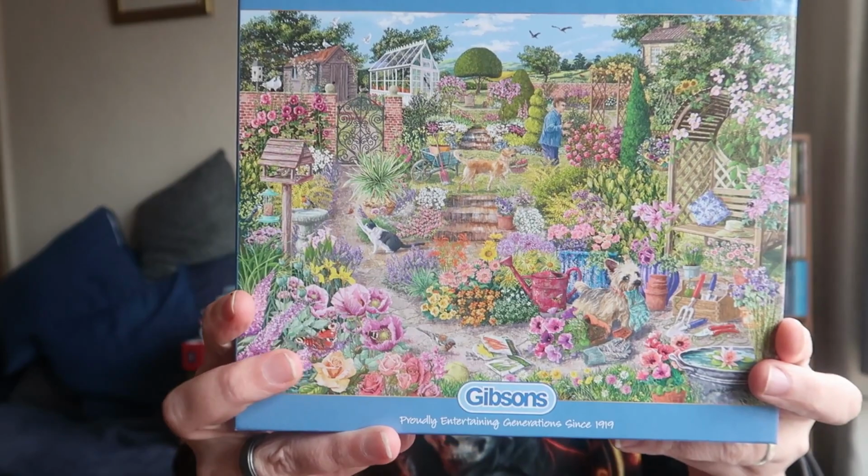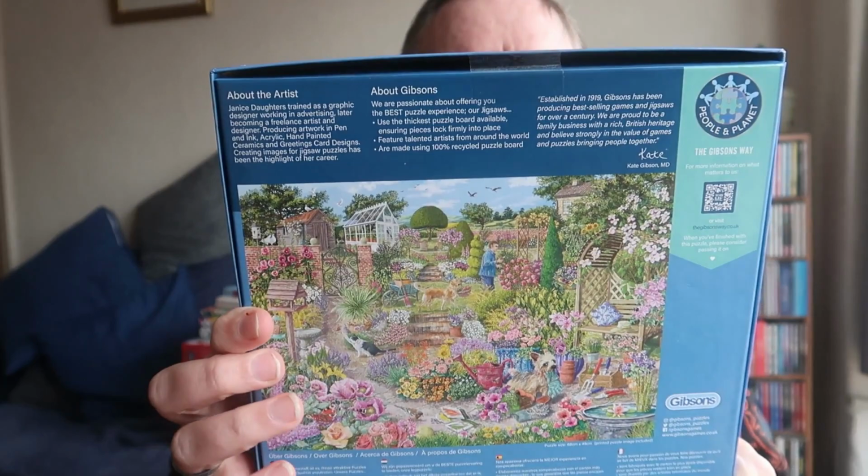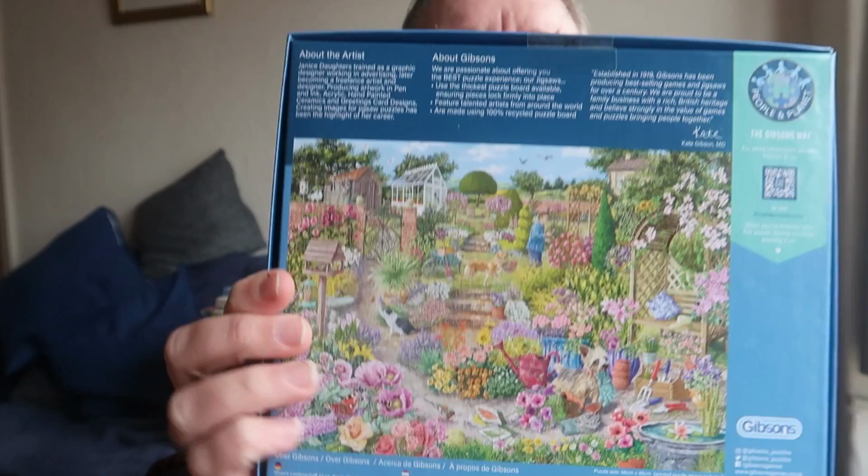Now this one I wasn't too keen on at first until I had a real good look at the design, because I'm not one for doing things with flowers and gardens and stuff like that. They don't really appeal to me, but I could understand why this one came. It's called Garden in Bloom and it's by a woman called Janice Daughters, and she's another one of the people who do puzzles for Gibson's. And as you can see, like I say, it is all flowers and stuff, but what makes it a bit appealing is there are lots of dogs, cats and all sorts of animals in it, which make it a little bit more appealing to me.